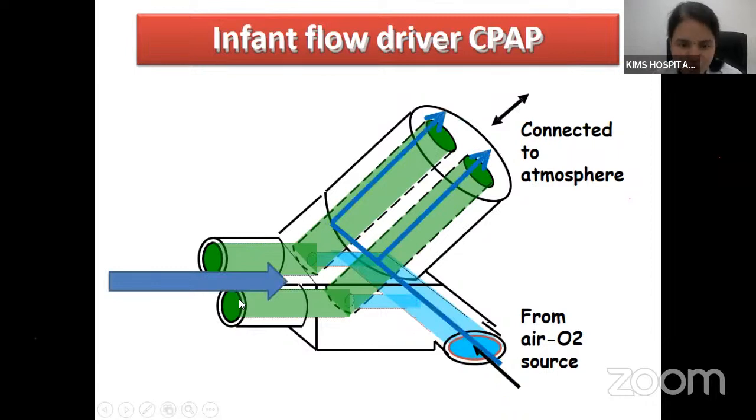Whereas during exhalation, when the baby breathes out, the positive pressure that is created here actually generates the Coanda effect, or the fluidic flip, wherein some of the gas that is coming in from the inspiratory circuit, or the bias flow of gas, some of it might be diverted back or routed back to the atmosphere. And this mechanism is said to reduce the baby's work of breathing.